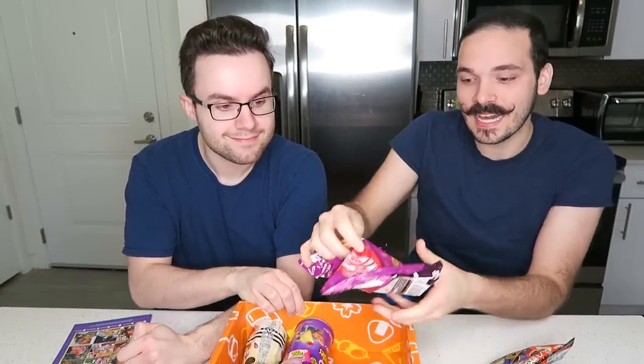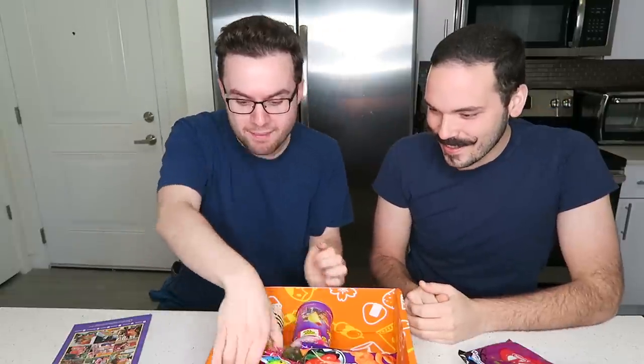Okay, so let me get this first. Ooh, it's a drink. I saw this and I freak out. Oh my god. So there's this Kit Kat. It looks like a pie. It's apple pie flavor. I think that's apple pie. It looks so good. Okay, now this is a creme brulee drink by Lipton. Look at the color. It's like a milk. Yeah, it's like a creamy moment.